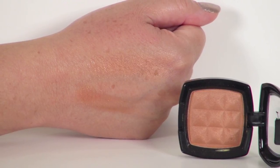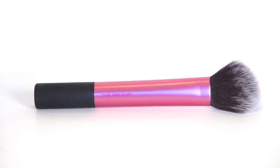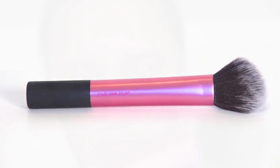Next I'll be applying NYX blush in Terracotta with my Real Techniques multitask brush. As I said, NYX products are highly pigmented, so not only am I going to just tap the brush, but I'm going to blow on it too. And I'm just going to apply this to my cheekbones. This is a really pretty bronzy color, and it goes perfectly for the look I'm trying to achieve here.